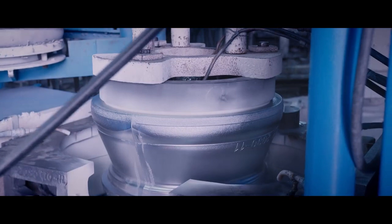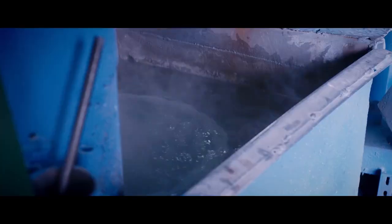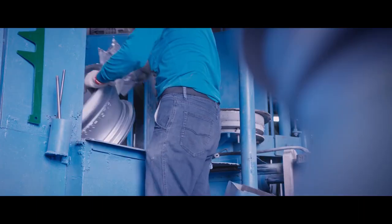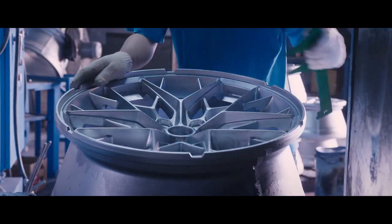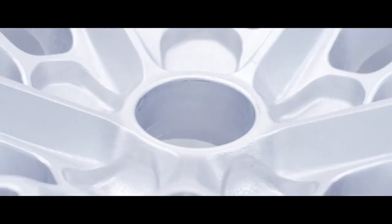Once solid, the casting is removed from the mold and quenched in 120 degree Fahrenheit water. Here, mold flashings are removed, and general measurements are taken confirming correct wheel sizing. At this stage, you can see some of the spoke characteristics of a cast design.